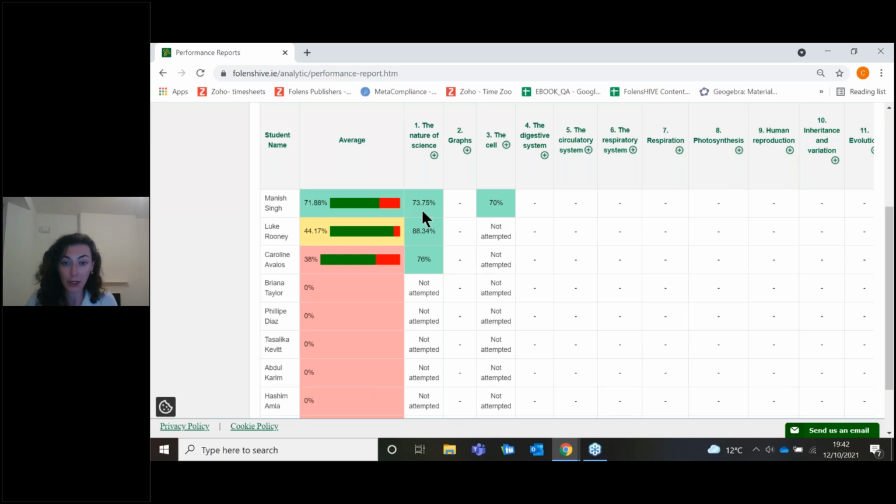And as you'll remember from earlier, what Connor was saying is that each of these units is set up around a topic, or a theme. So it's actually quite handy to know, okay, Manish has got 70% knowledge of the nature of science, and if I want, I can always drill down into these areas so I can actually see how these students have performed in each of the activities.